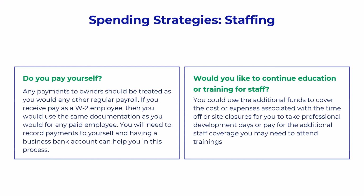Any payments to owners should be treated as you would any other regular payroll. If you receive pay as a W-2 employee, then you would use the same documentation that you would for any other paid employee. You will need to record payments to yourself, and having a business bank account can help you in this process. This will help you separate personal from business funds and help you track your payments.